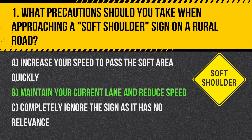Answer. B. Maintain your current lane and reduce speed. A soft shoulder sign indicates that the road shoulder is not paved or is unstable, so reducing speed helps maintain control and prevent accidents.